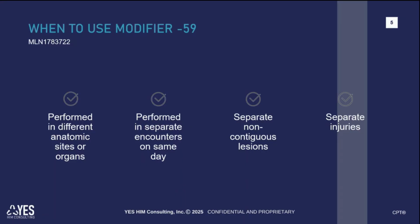The biggest thing with modifier 59, and we have a great teammate here at ES who always uses these words, and I think it's such a great thing to think of when you're assessing whether or not you should add a 59 to an edit. And she always says, listen, modifier 59 is a case-by-case basis, and that is so true. Modifier 59 should not be used on every case. It really should be in scenarios where it's a little bit different, and it really has to be within the documentation.